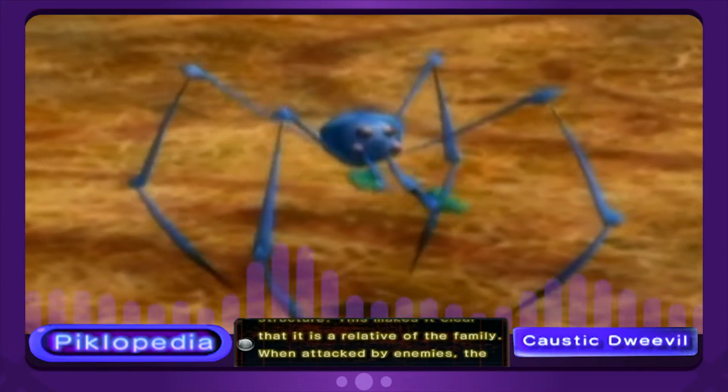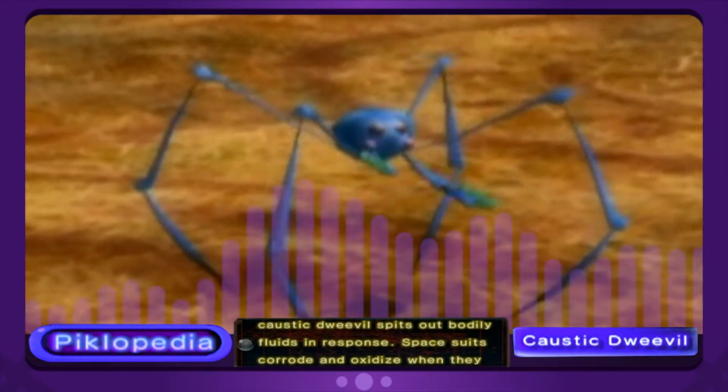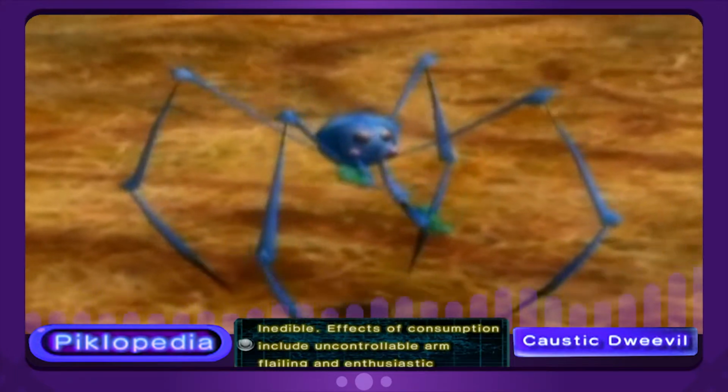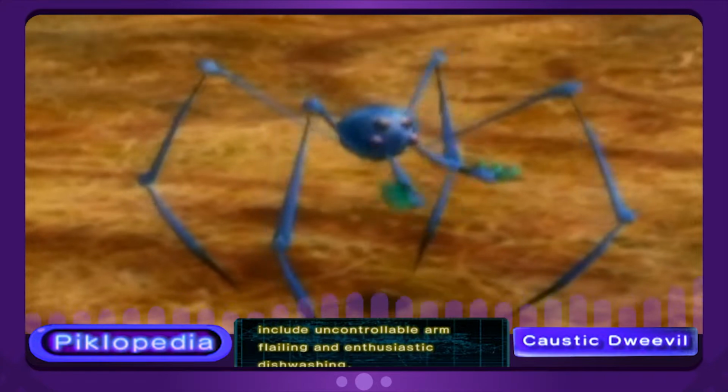When attacked by enemies, the caustic Dweevil spits out bodily fluids in response. Spacesuits corrode and oxidize when they come in contact with this highly acidic liquid. Inedible. Effects of consumption include uncontrollable arm flailing and enthusiastic dishwashing.